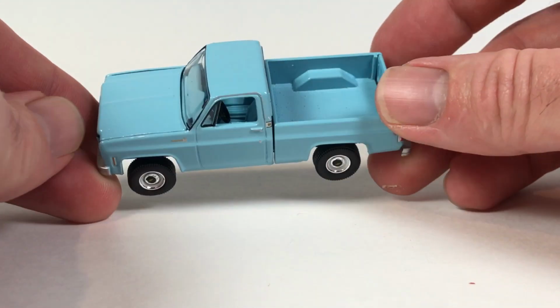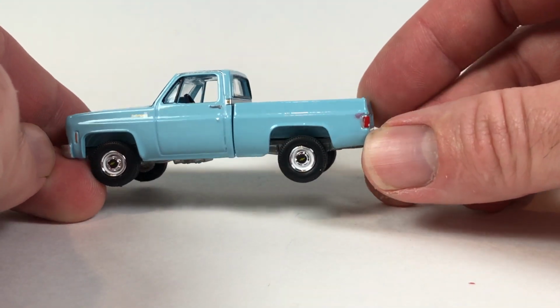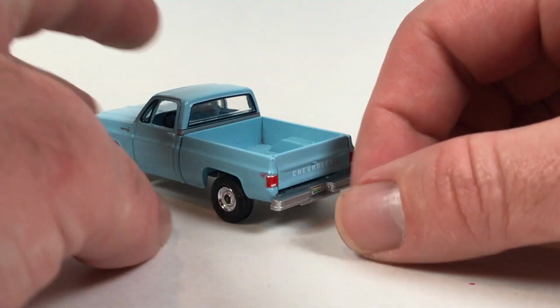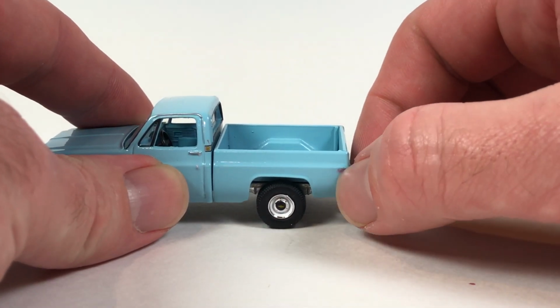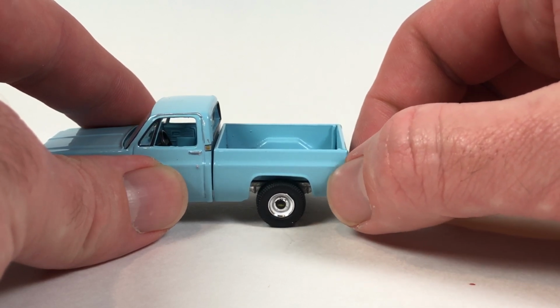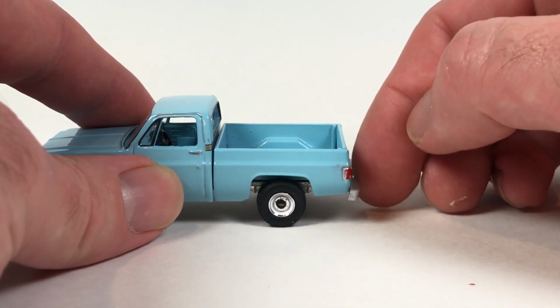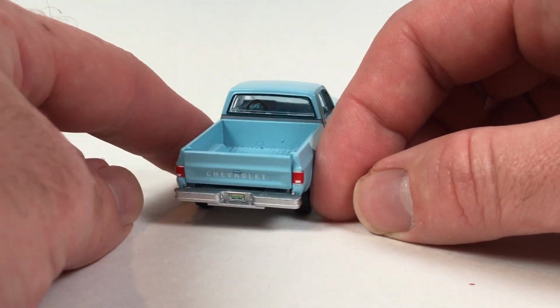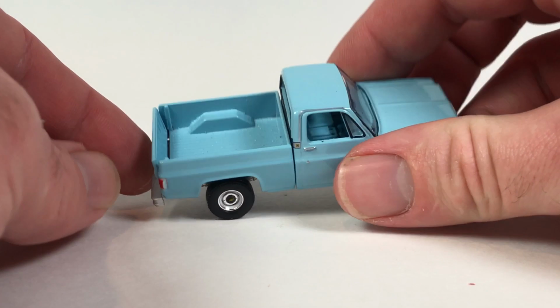It looks nice in this plain blue color. I think it's nice and basic. You know, a little issue there, some tail light paint that reached the body of the car. Bet you that comes off, yeah. There you go. Fixed her up. Looks pretty good.